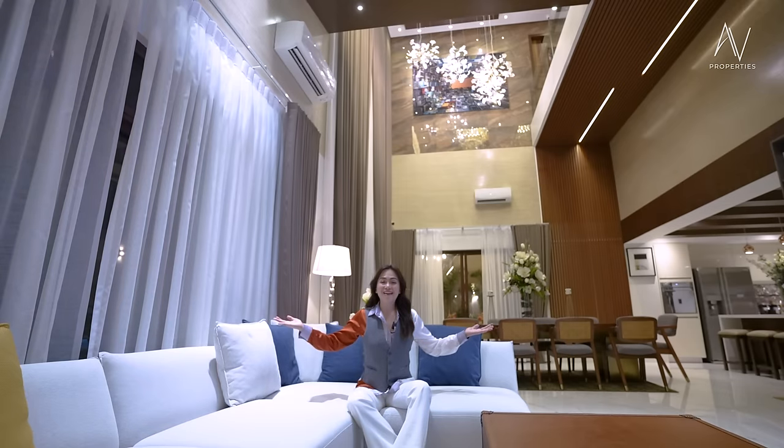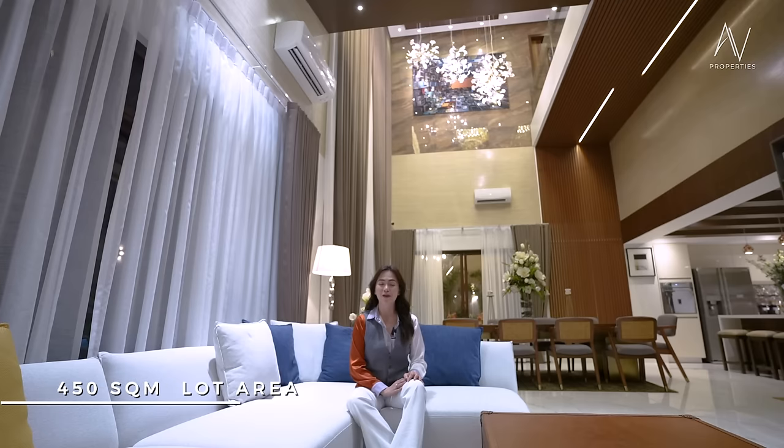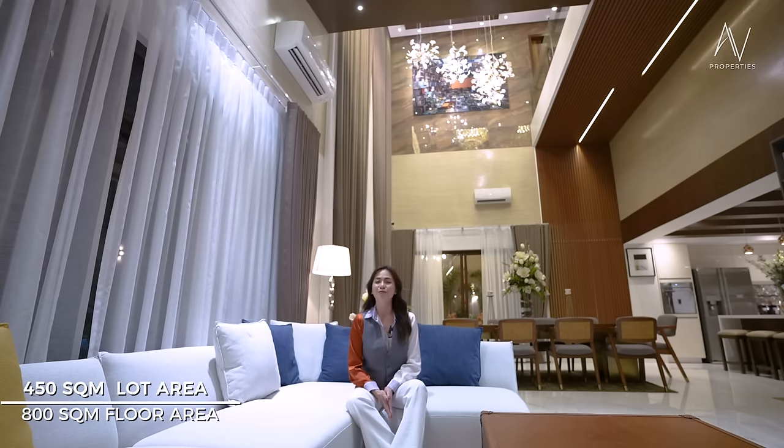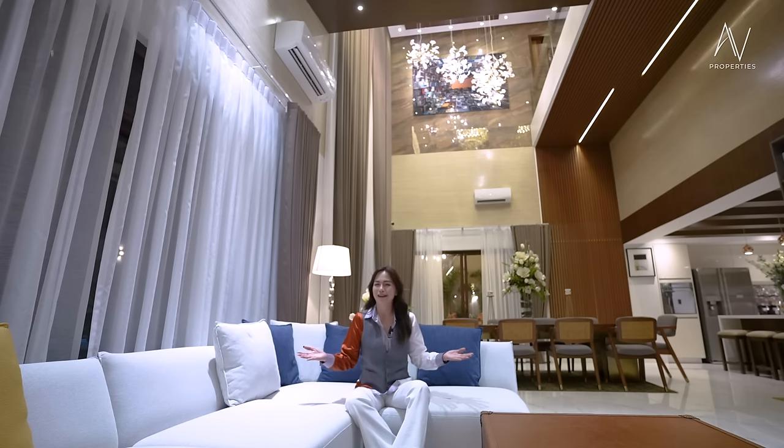It's a wrap, everyone. Now let's do a quick rundown of the property details. So this property sits on a 450 square meter lot area with a total floor area of 800 square meters. It has 6 bedrooms, 6 baths, a 4-car carport, a pool, a backyard, 3 kitchens, a gorgeous staff room. What else do you need?